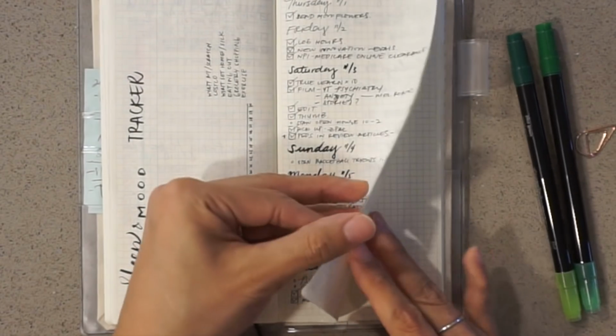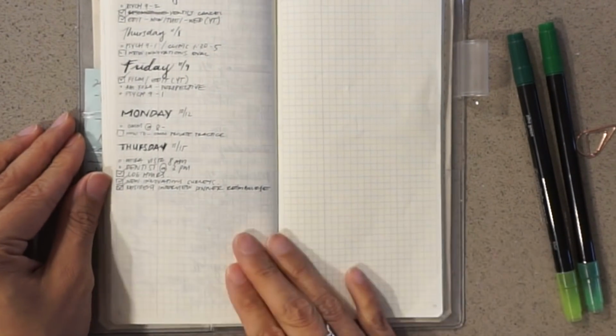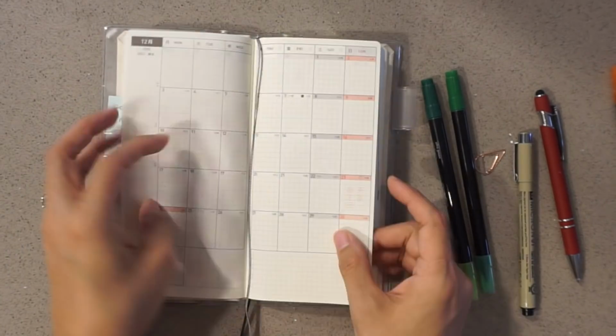And the rest of it is just dailies where I write down little tasks that I needed to do, and I realized that it made me more accountable. So let's get started on December's monthly spread.